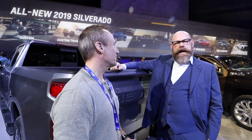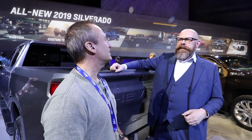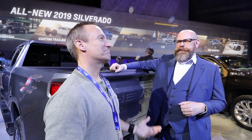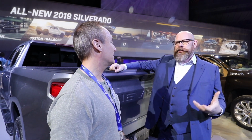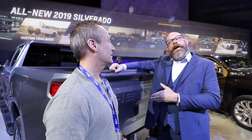Is that right? Yeah, I think when you look at the characteristics, it's kind of like the dad and the son. That's how I feel about these two trucks: everything that you love about the Colorado ZR2, I think you're going to start seeing in the Silverado. If you enjoyed that truck, you're going to love this truck.